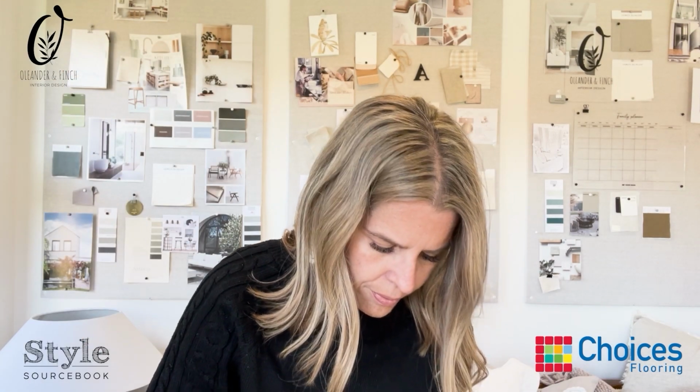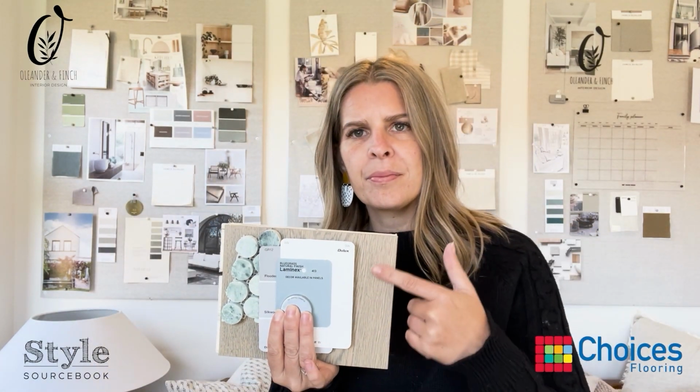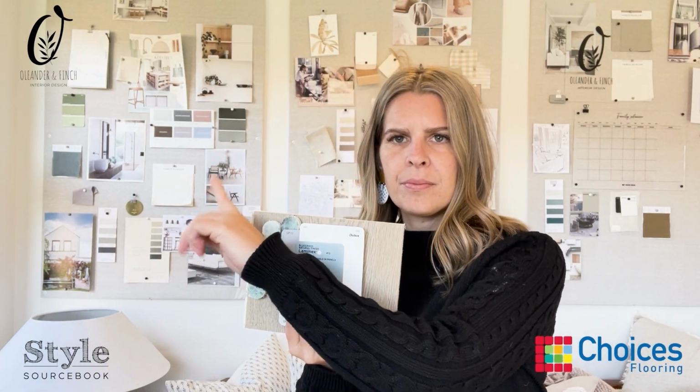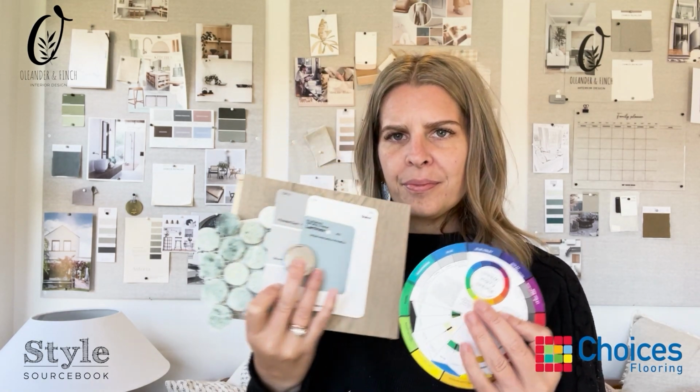In this home, we've chosen the flooring already and are really happy with this coastal look. The wood grain brings out beautiful grey tones in it, so we want to go with the same cool undertones when we're choosing our paint colour. So we've chosen a grey here that is going to really lift and bring out that wood grain. By making the undertones the same on the floor and the wall, you're going to get cohesion throughout the whole home.